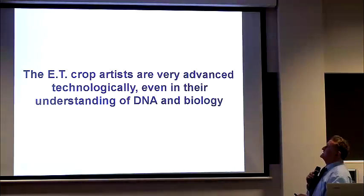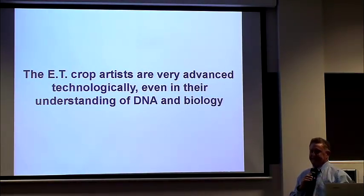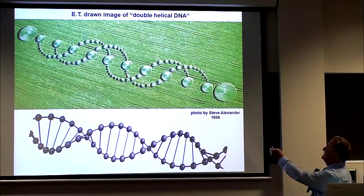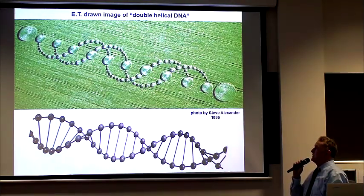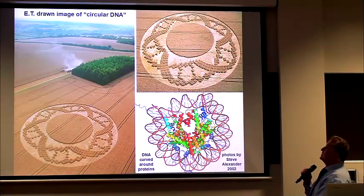So they're giving us things. You need a lot of ropes to do that one. Now, as a DNA scientist, they're very evolved technologically. They even know more. They even put the draw picture of DNA. This was in DNA in 1996. I'm a DNA person. This is DNA. It's correctly drawn. Just take my word for it. Steve Alexander. And now this amazing thing here was curved DNA.